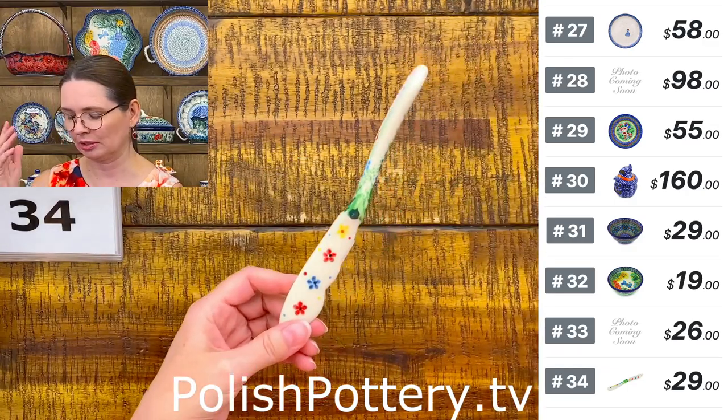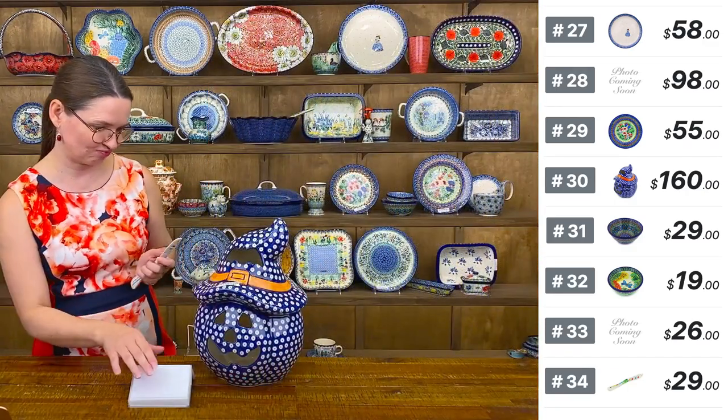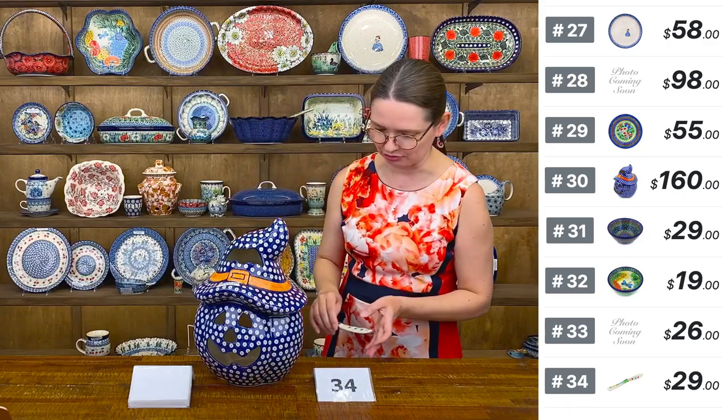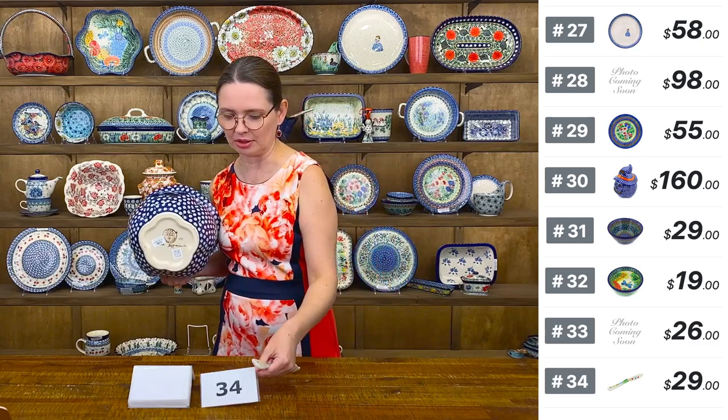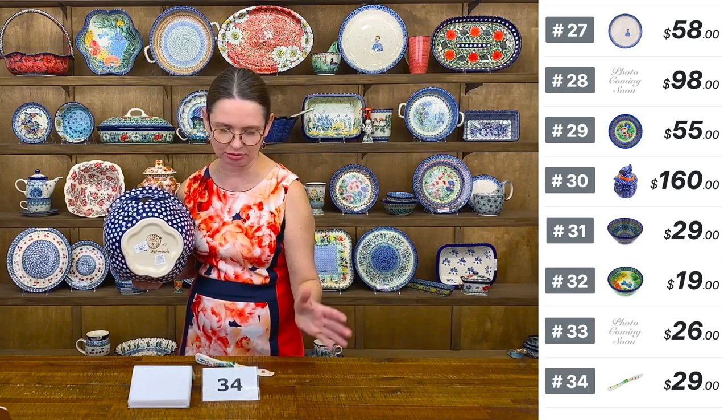Smalec, of course, smalec. If you know what is smalec. I'm not going to tell you if you don't know. Homemade lard. No, I'm going to tell you. Homemade lard for bread. Ooh.